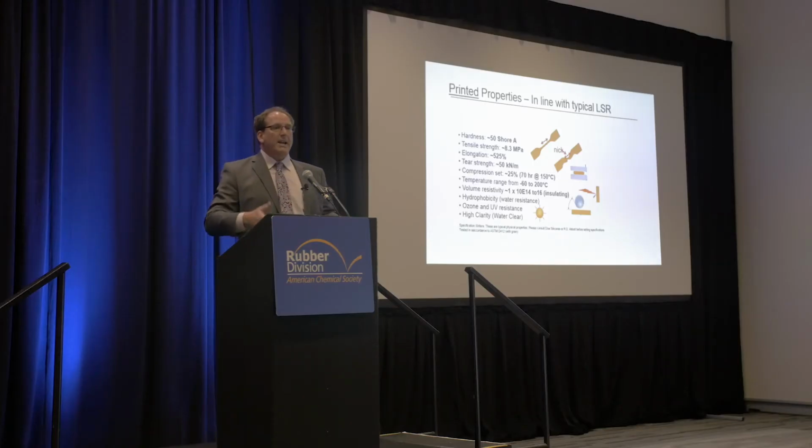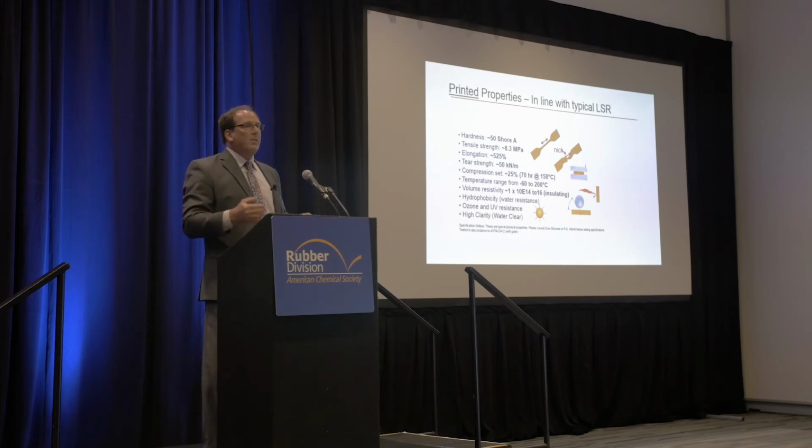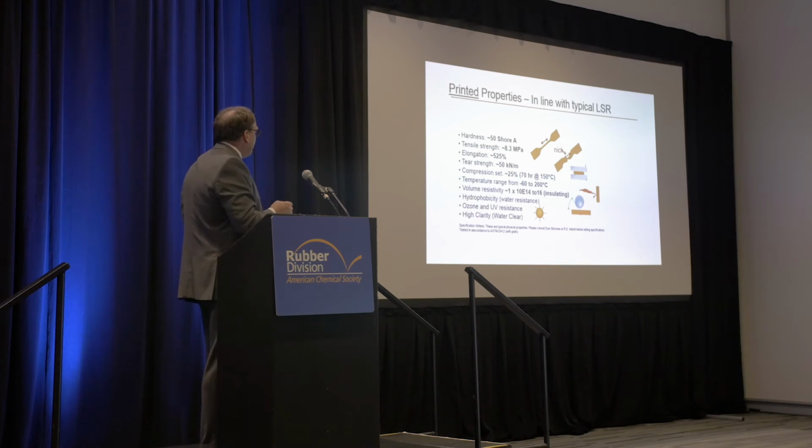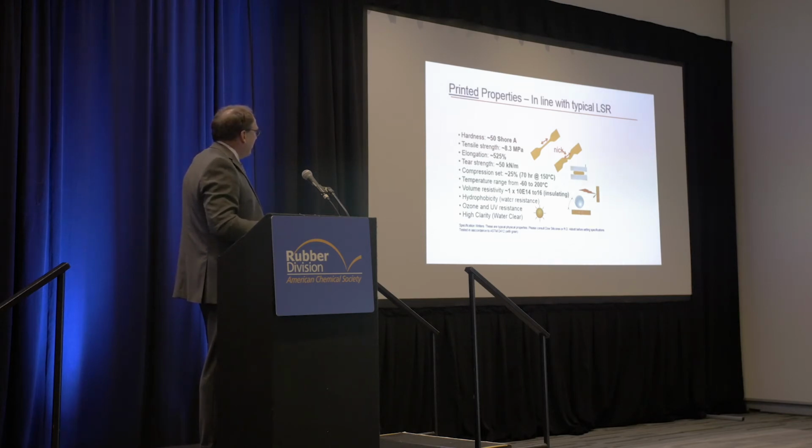Now, I said we were delivering a machine and a material. The material we're delivering is Dow's Ziebell 3D material, which has very unique, very studied, very understood viscoelastic and chemorheology properties. And when we compare this material to typical LSRs, you see very common properties in tensile, elongation, tear, compression set. All the same properties you would see from temperature ranges for service. Volume resistivity is tested to be the same. The hydrophobicity of the silicone remains the same, as well as ozone UV resistance, and it is a very clear material. This is heat cured. We can pigment it any way you want, but for the definition of this test, we kept the materials clear.